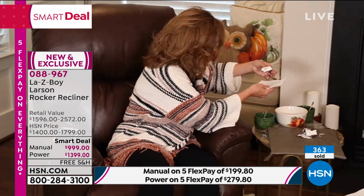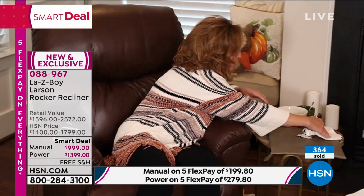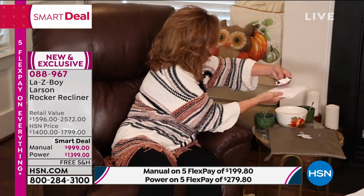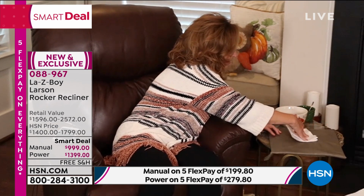But I can just take this piece away because it's still, if I touch it, it's going to break apart. But look at this. The ice cream is rolling out. I'm going to just push it behind me. And this is the cleanup.